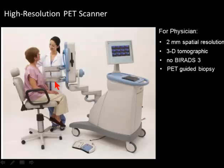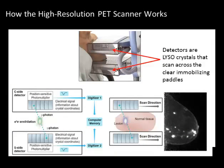So we'll highlight what the pros and cons and differences of all the biopsy approaches are. So what does an image look like? As you can see again, these are the clear paddles. They have the LYSO crystals that actually migrate across the paddle to acquire the image. There are light guides, and then they're hooked up to the photosensitive multiplier tubes, and then there are iterative reconstructions in order to develop this kind of image.